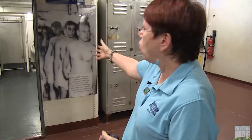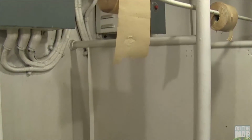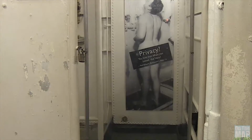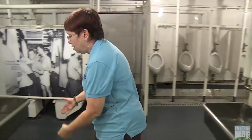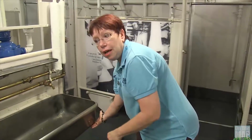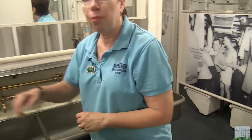We're standing outside one of the ship's bathrooms. They would call it the head. And there could be a whole line of guys waiting to go in here. So let's take a look. One thing to notice is the shape of this sink. It's shallow on this end, and it's getting deeper as it goes down this way. And at the deep end of the pool, so to speak, is the drain.